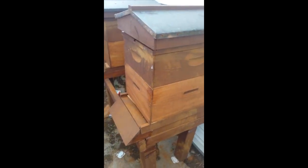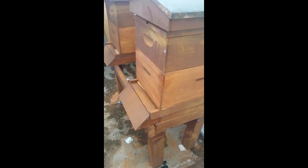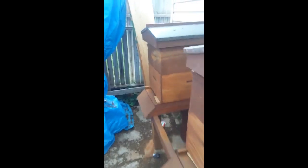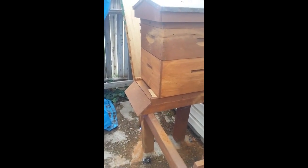And I found somebody said they put petroleum jelly around the bases of the hive so the ants couldn't crawl up. That seems to have had the most effect. Don't see a whole lot of ants on the hives now. However, this hive right here, four days ago was really, really strong. Bees were coming and going like crazy. This was the weaker of the two hives, but still was doing pretty well.